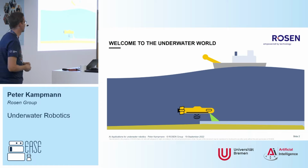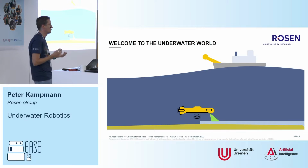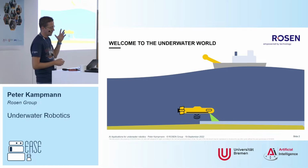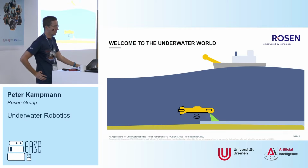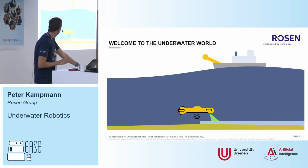So all GPS and the like is out of function. What you have to do is try to have some kind of initial position, and from that you're using the onboard sensors in order to navigate and find out where you're actually going. This has other challenges. We will talk about this later.